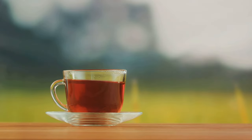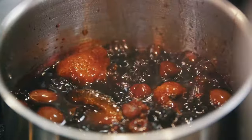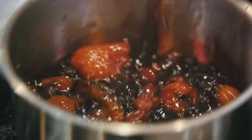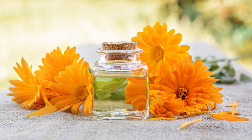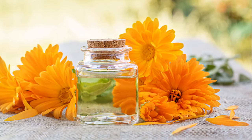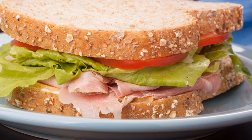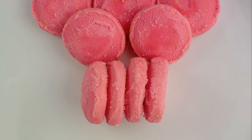And of course, we can't forget about rose hip jam. This sweet and tangy preserve is a hit with kids and is super easy to make. Combine rose hips, sugar, and water in a pot, simmer until the fruit is soft, and then mash it up. Strain the mixture to remove any remaining seeds or hairs, and voila! You have a delicious homemade jam that can be spread on toast, swirled into yogurt, or used as a filling for pastries.